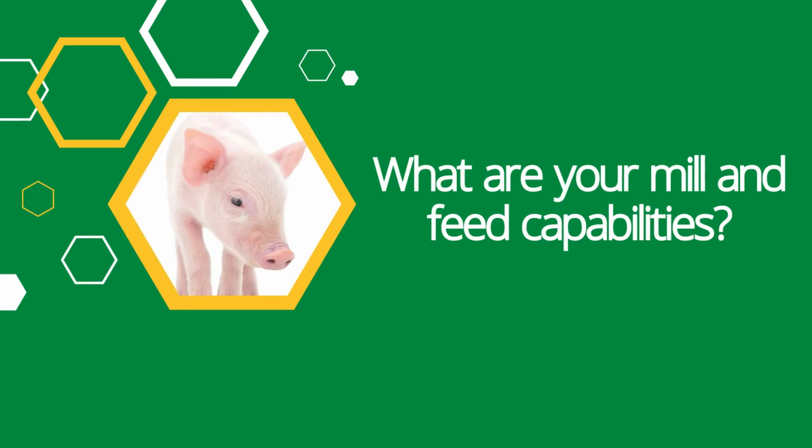One of the big things that you need to ask customers when we meet with them the first time is, what is their mill capability? One thing we really need to know is the limitations that that mill or that producer has, so we can properly execute those diets. And so we know that what is in that feeder is what was on paper.